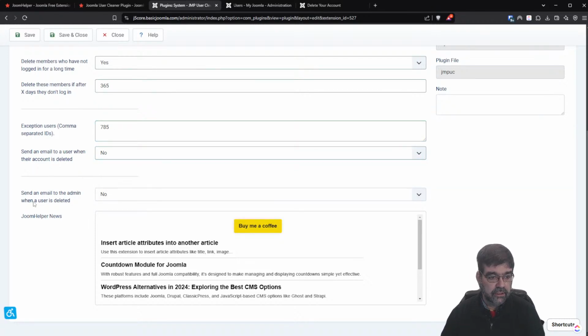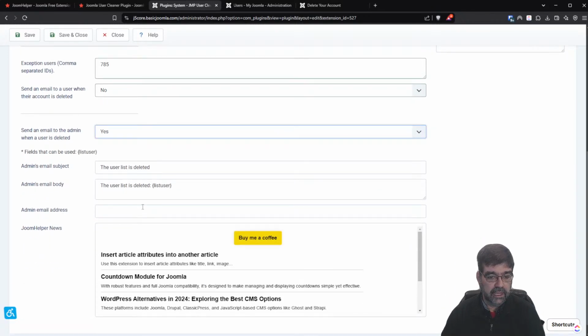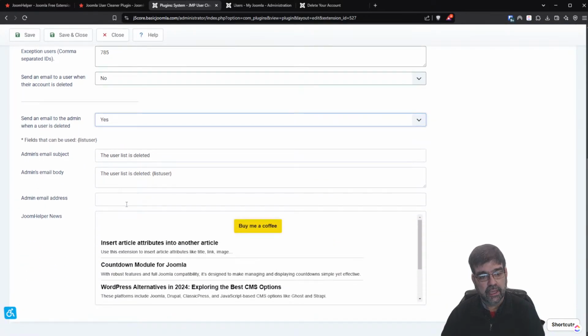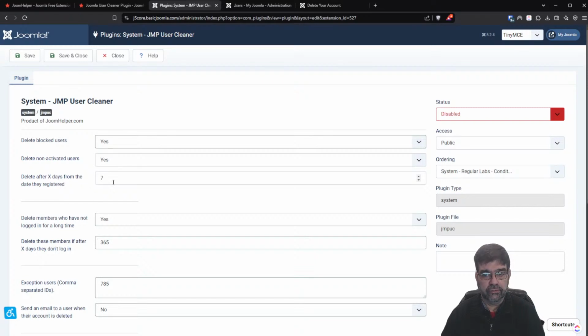So send an email to the admin when a user is deleted. Yes, and then again, you have to put in the admin address. Okay, the user list is deleted. I guess this is dealing with a list of things. Okay. Admin email address. I'm not sure about the user list is deleted, unless there's somewhere a list of users that would be deleted.